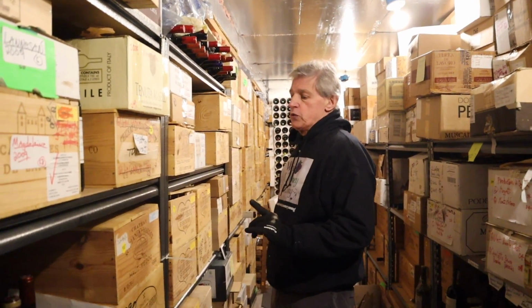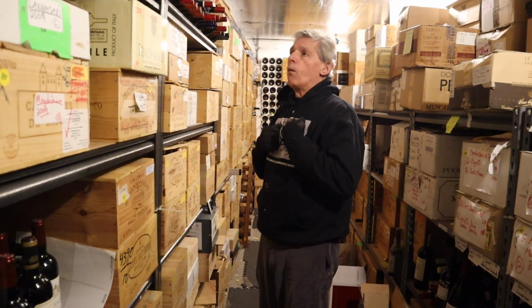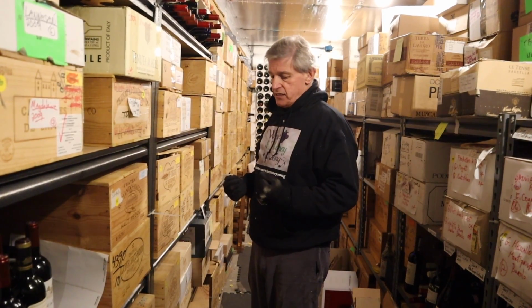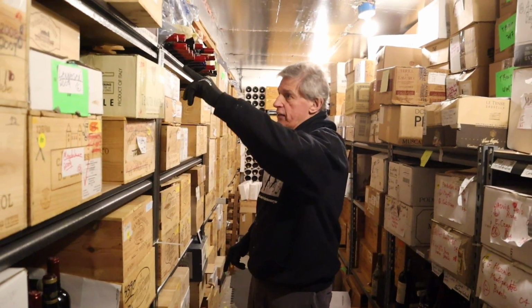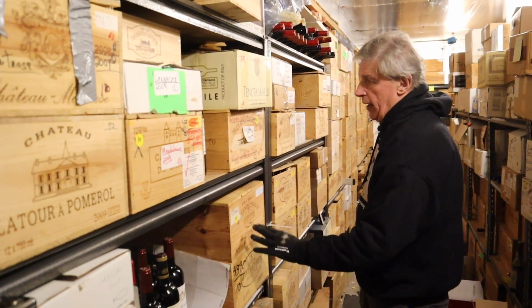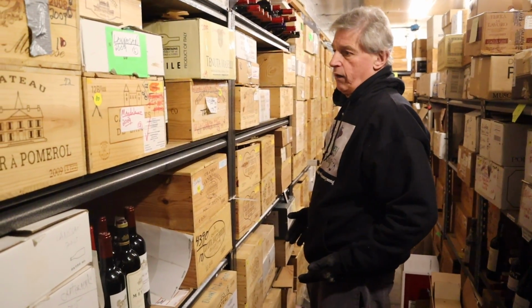I want to talk to you about the bins that you use. Now, as you see my storage, I have some fancy racks there, and it's nice to show. But what I have in mind is I want to store the maximum amount of cases at the most ideal temperatures and humidity. And I want to have access to them. Now, these industrial steel fixtures, if you notice, are only two high. So if I want to get to Latour Haut-Brion 2005, all I have to do is move one case out, and I can slide it out.